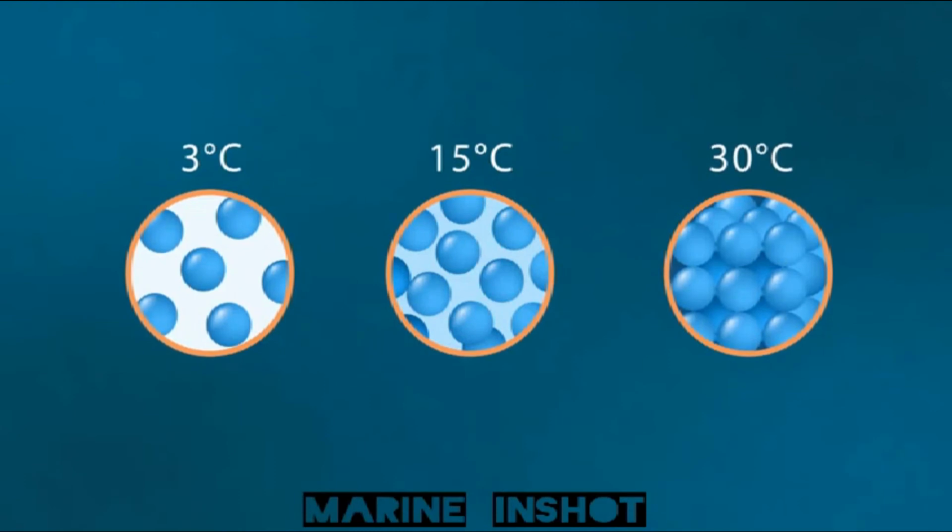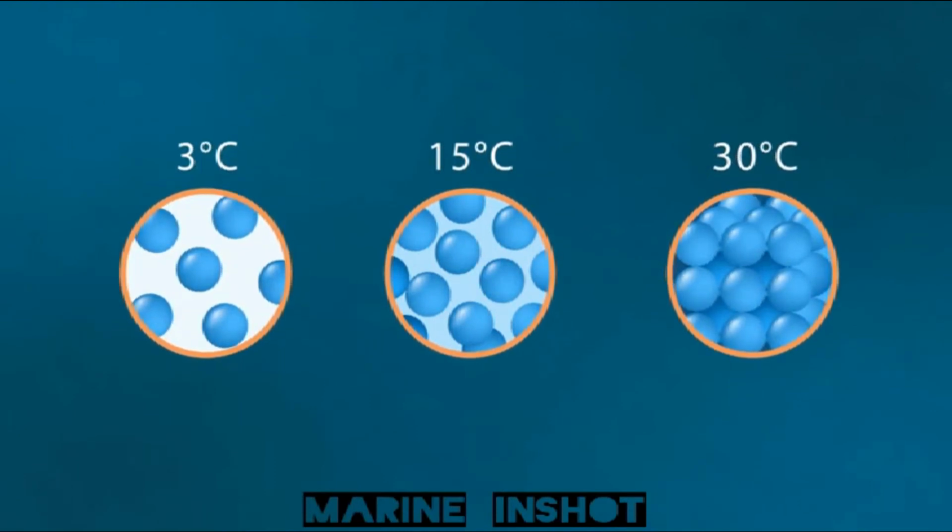Holding time may be affected by temperature. The efficiency of chemical processes depends on many factors, including temperature. Chemical reactions are usually slower in colder water.